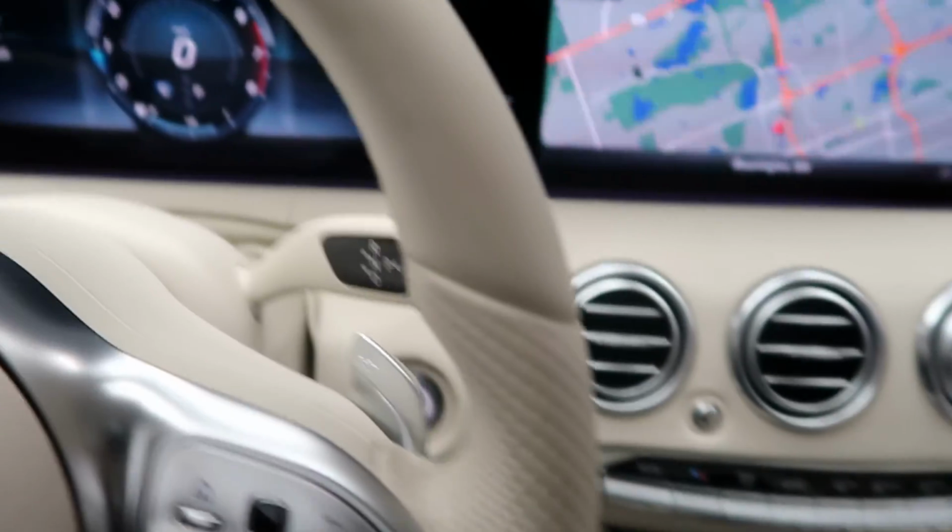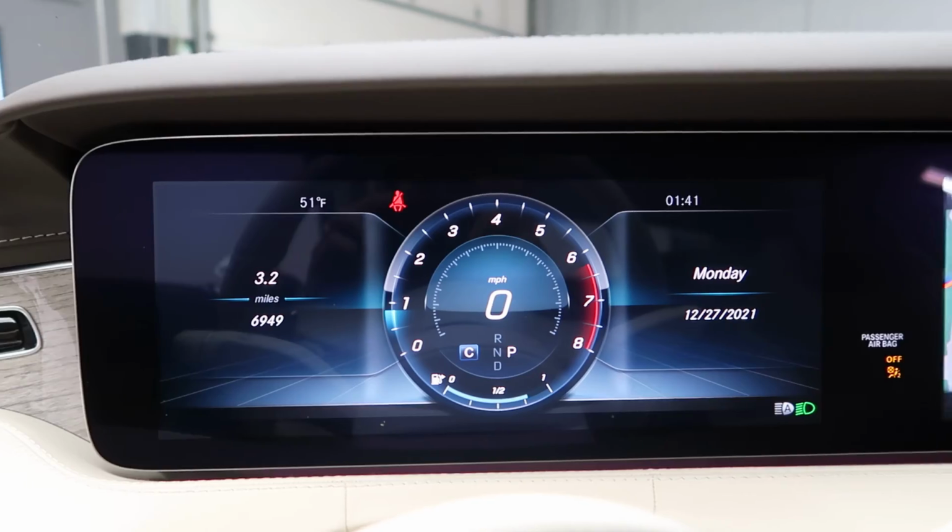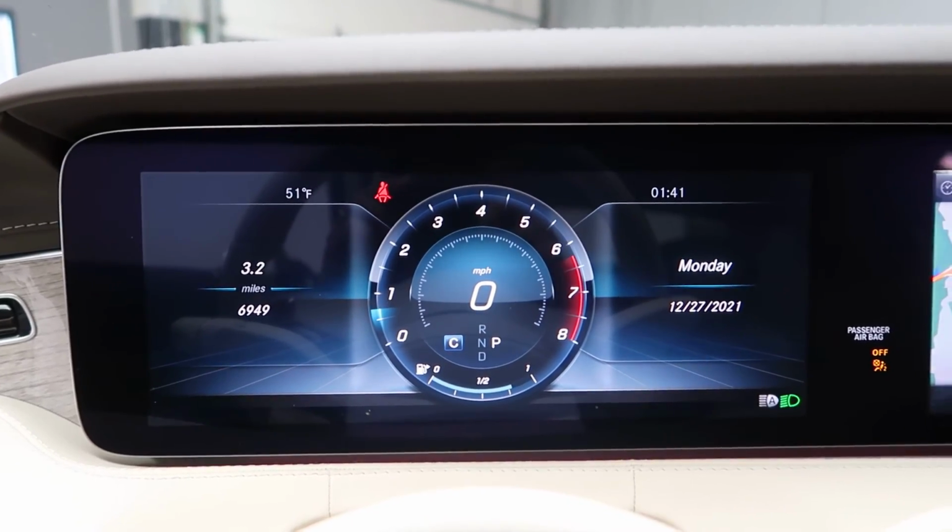This S560 Coupe has 6,949 miles, Carfax and service records available online.